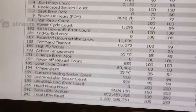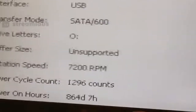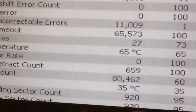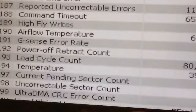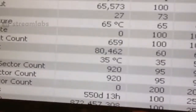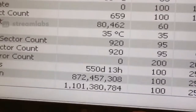Let's see. So reported uncorrectable errors. This is on Defraggler under the health thing. Now this is what really blows your mind. Reported uncorrectable errors, 11,000,009. Right. And that's under real value. So what the hell? These people that create these hard drives, are they trying to confuse the hell out of us? Because yeah, they've succeeded.